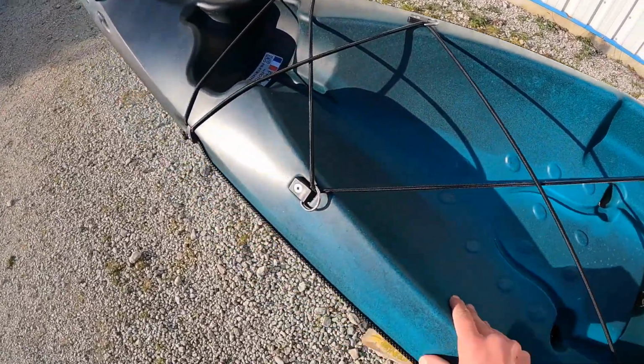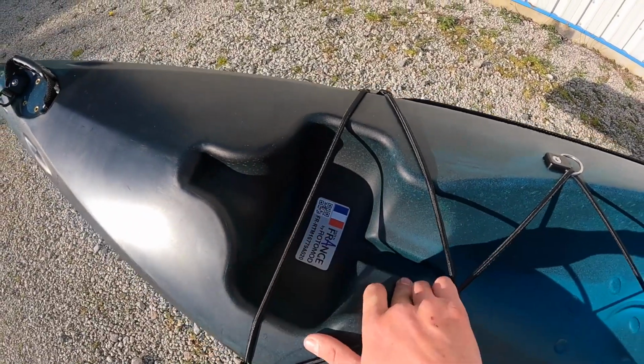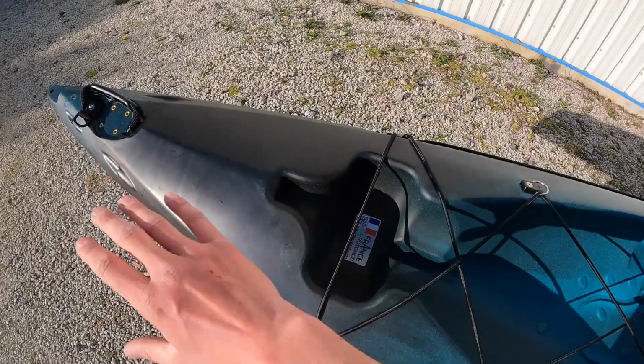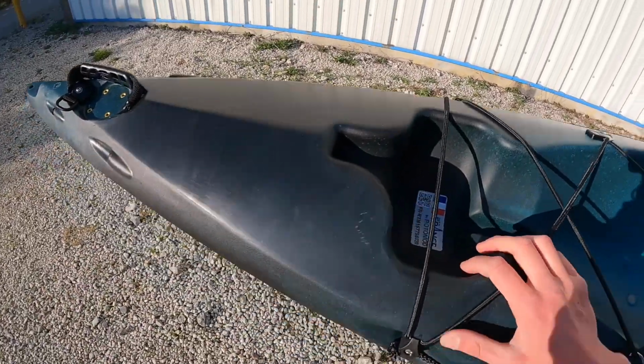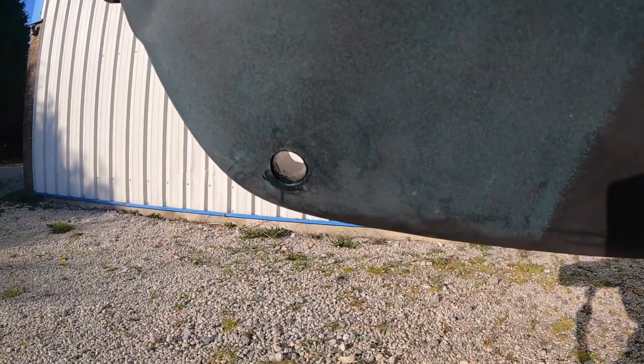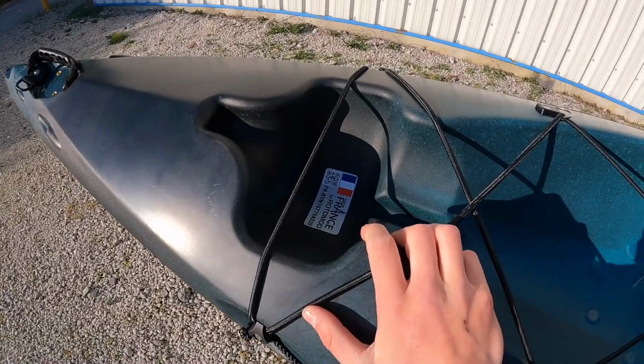Moving towards the back of the tank well here, there's a funny recessed area in the back. It's designed to pop in two small wheels that can be fitted to the back of this kayak. And at the very stern underneath, you can see a little hole through the hull. RTM sell a little wheel kit that clips in the back. To be honest, I think they're fairly useless. It's no good having wheels at the very stern of a kayak.